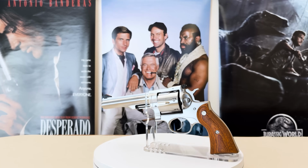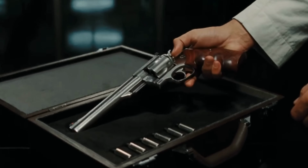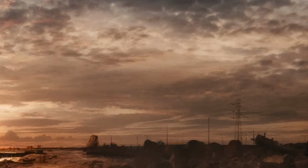In X-Men Origins: Wolverine, the Redhawk with a 7.5-inch barrel is shown loaded with fictional adamantium rounds, which Stryker uses to shoot Wolverine in the head and wipe his memory.